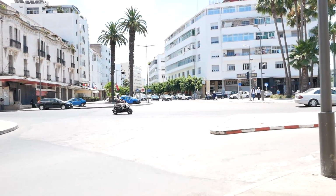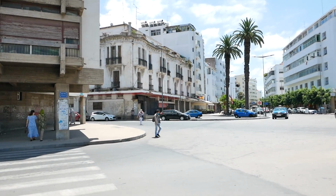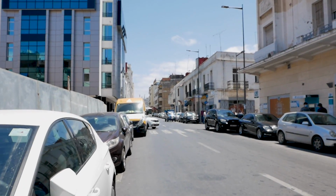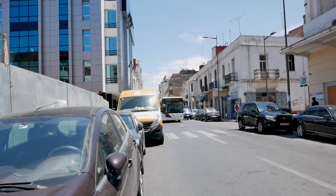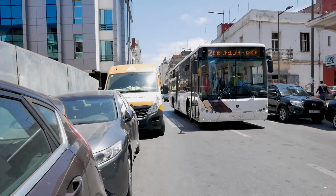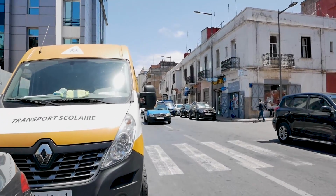View right outside of the garden we were just in. This would be like kind of our downtown area. So driving and walking in Rabat seem pretty dangerous, both of them. Traffic rules, I mean we haven't driven so I don't know exactly what it's like, but seems like it's every man for himself.